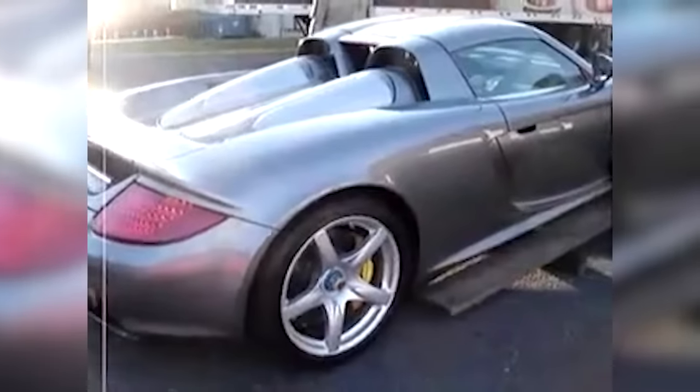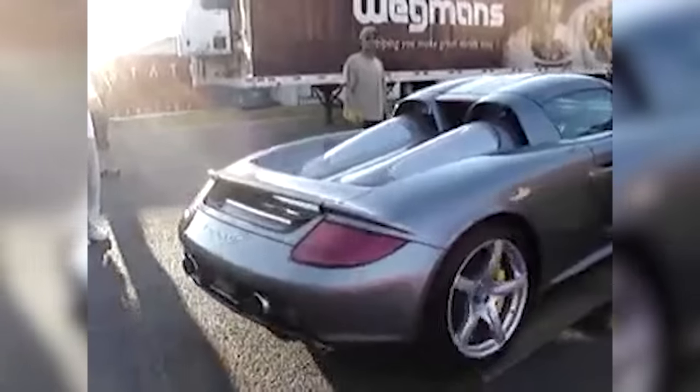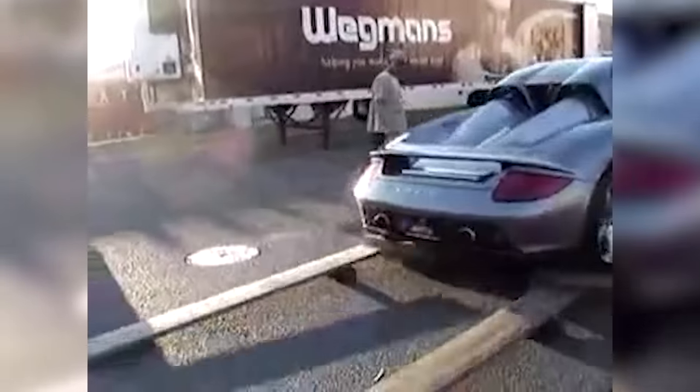The Porsche Carrera GT is notoriously difficult to drive, especially with its clutch, so driving it at slow speeds onto a trailer using wooden planks is a recipe for disaster.